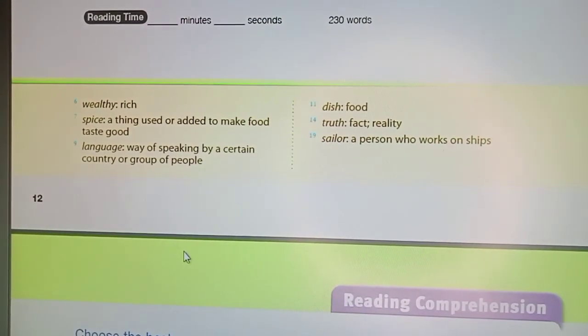Now, let's study some idioms which are based on our passage today, or our reading. As you see, first word, wealthy. What does it mean, wealthy? Yeah, rich. To be rich, wealthy. The next, spice. What does it mean, spice? A thing used or added to make food taste good. The next one, language. What does it mean, language? Way of speaking by a certain country or group of people.